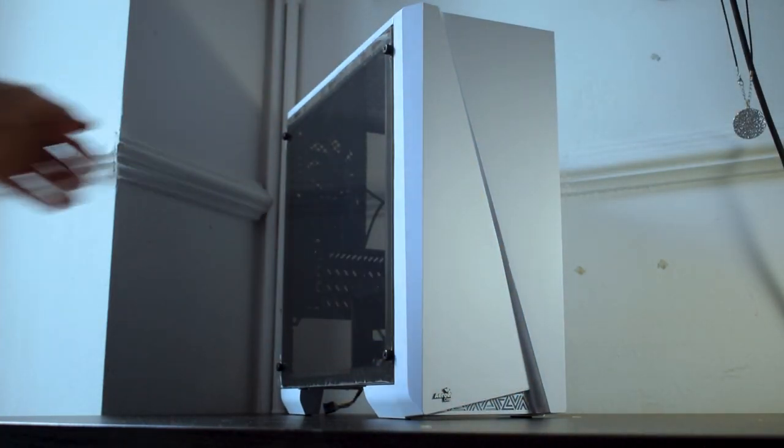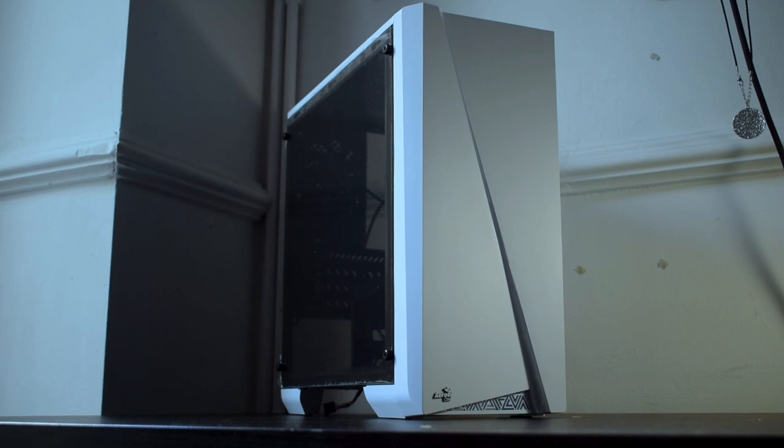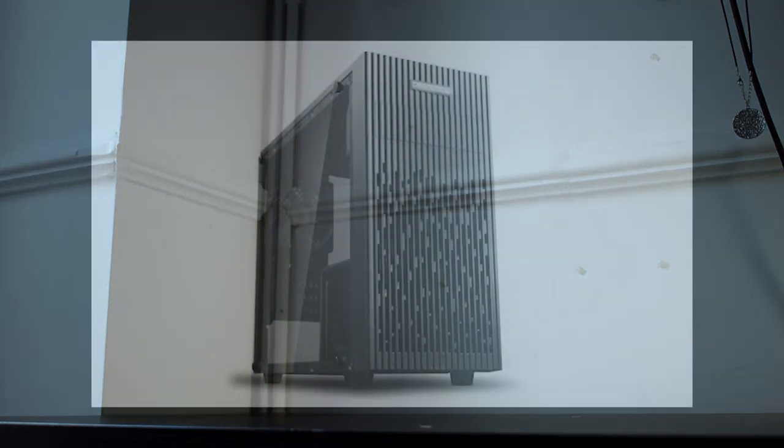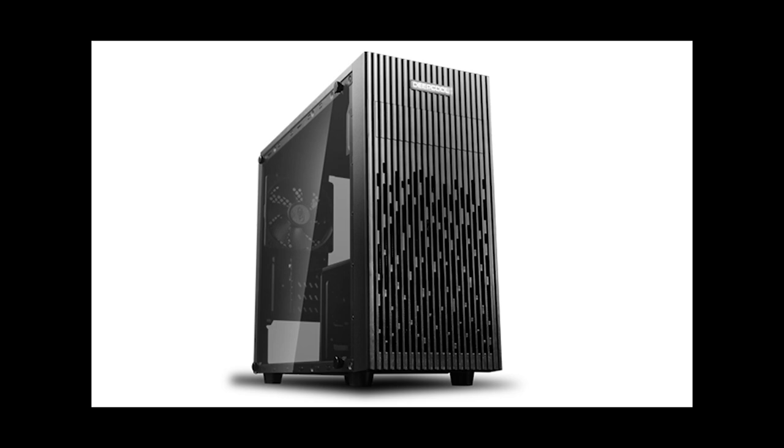And finally, the case that will be housing all of this juicy hardware is the AeroCool Cylon Mini. The looks are definitely better than its airflow, but it was on sale, so it helped to save some money. A better alternative for airflow would be the DeepCool Matrexx 30. I'll leave a link in the video description if you want to check it out.